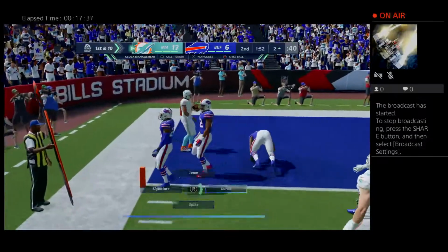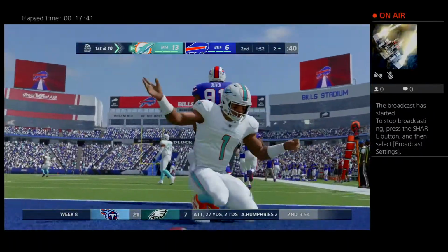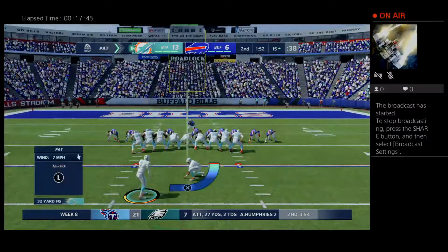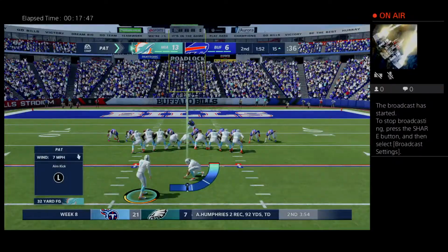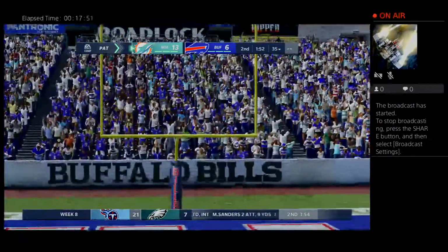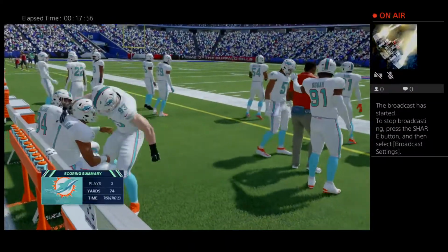And he will take it in for a Dolphins touchdown. Taking it in from 11 yards out. And the Dolphins are able to grow their lead. Extra point is good for them. This has just been an offensive explosion here in the second quarter. Yeah, held scoreless in the first quarter. Now they find the end zone again here in the second.